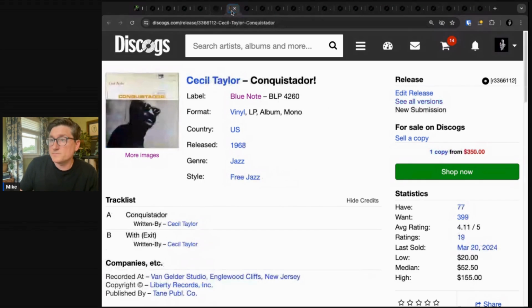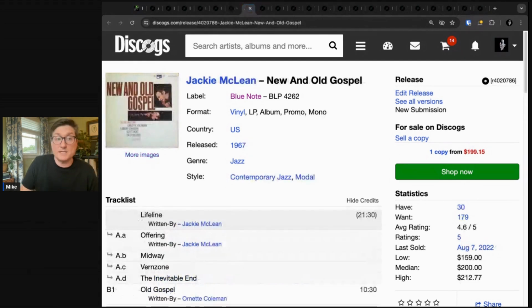So let's keep moving. We have Cecil Taylor Conquistador. This one copy available for $350. There are 77 people that have this, 400 people that want it. And then you have median values much less than what the asking price for the single copy is. But again, the supply and demand is there. So maybe somebody will purchase that.